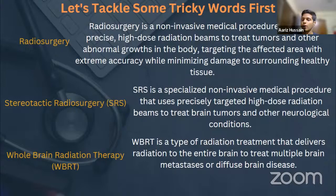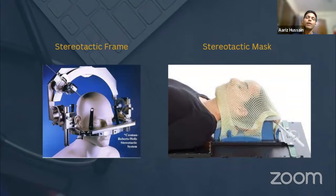When we are using SRS, that is stereotactic radiosurgery, since we are giving very high radiation beams to a very precise area, our intention is that we do not destroy the normal brain tissue, we only destroy the tumors. It is so precise that even a slight movement forward or backward can damage the brain. So we need the head of the patient to be fixed, so that it doesn't move during treatment. There are two processes to fix the head. One is the stereotactic frame, which is drilled into the skull so the head doesn't move, and the other is the stereotactic mask, which is a non-invasive process.